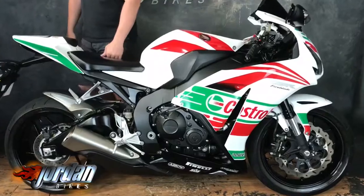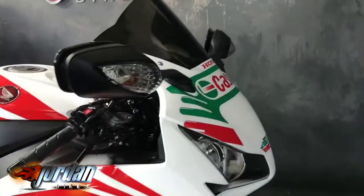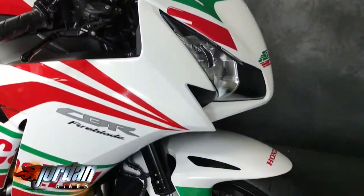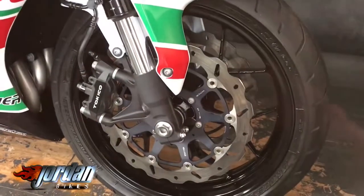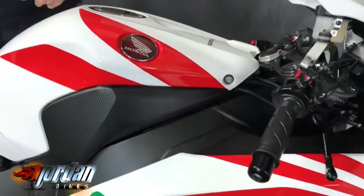Today I've got to sell this absolutely stunning, what a beast, CBR1000RR, finished off in the Castrol colour scheme. This was commissioned by Honda themselves. Absolute bobby dazzler. It's a 2017 on a 67 plate. Really nice is this. Only done 1,334 miles.